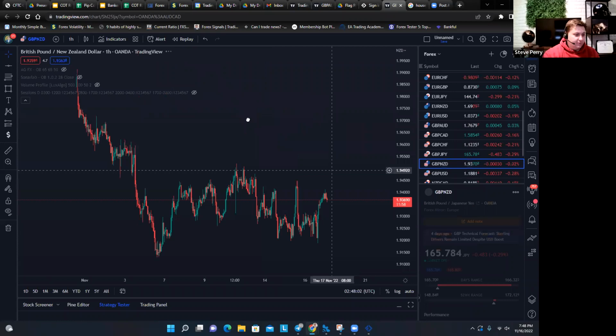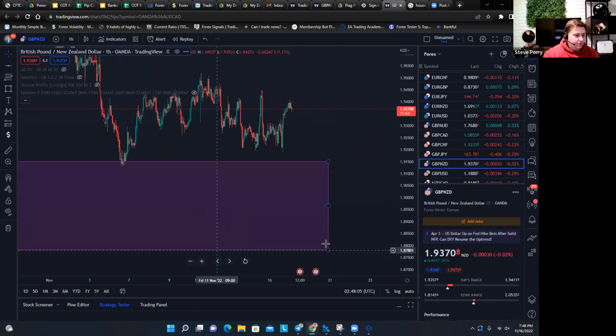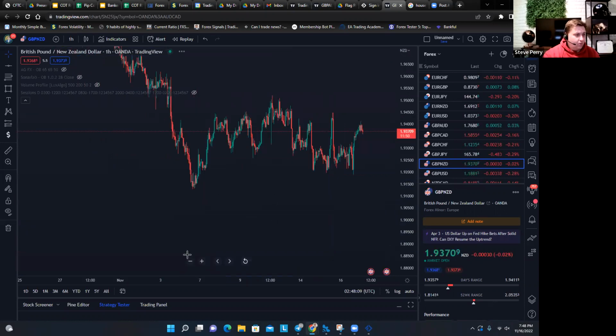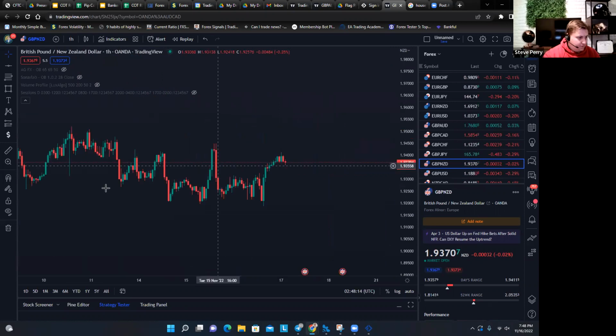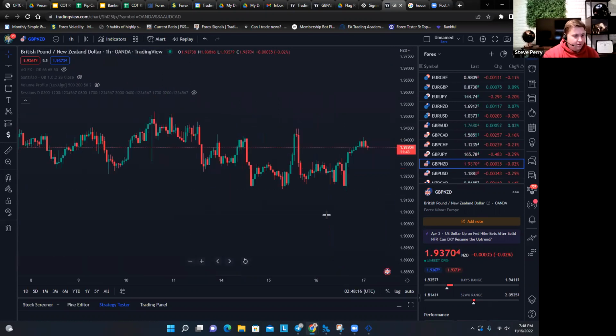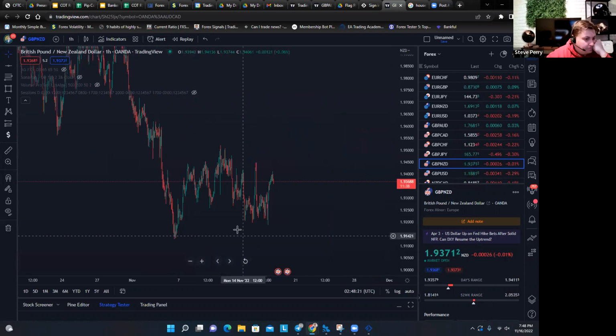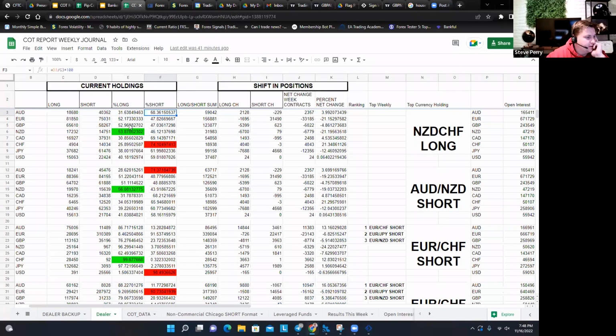That one's over. So again, we have to anticipate. Oh, hey, is this trade lining up? Pound Kiwi. Oh, this might be a good trade, actually. Does this agree with the COT report? Pound is long, though. Kiwi is long. They're both the same. Okay.